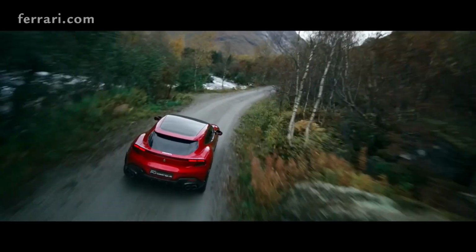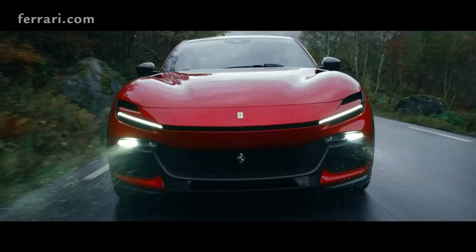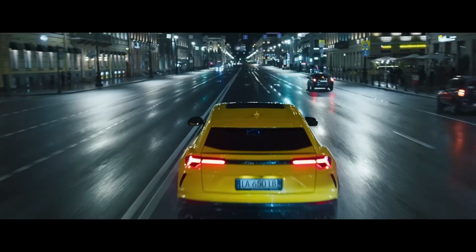Either way, you can't go wrong with either of these incredible vehicles. They're both practical, stunning, and changing the performance vehicle landscape.